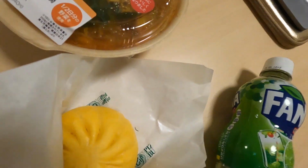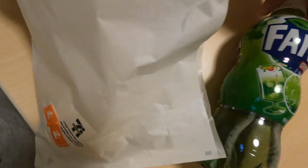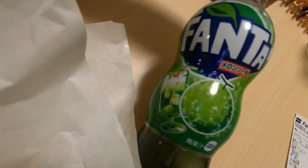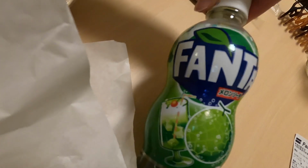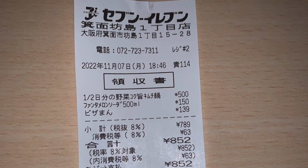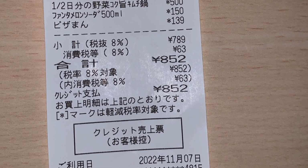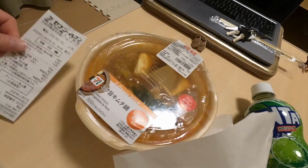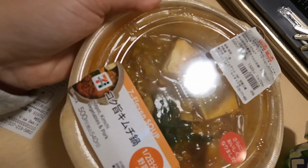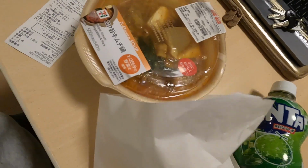Then I thought I'd be a little hungrier, so I got the infamous pizza bun. And of course, when I'm at 7-Eleven, I always get the Melafanta, because this is the only convenience store where I can find this flavor of Fanta. And these 3 items cost me 852 yen. So yeah, for a warm meal, which they warmed up at the convenience store, this warm pizza bun and this specialty drink, I'd say that's a pretty fair price.